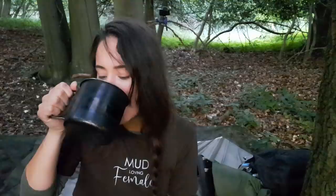Chocolate coffee this morning. Cheers. The sheep down there as well. I really like the jungle blanket as well. It was just right actually for the temperature. I wasn't too hot or too cold.